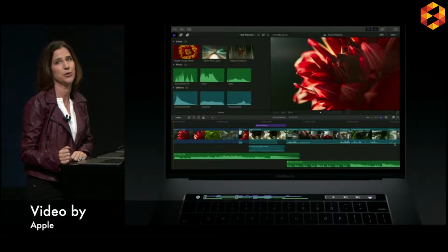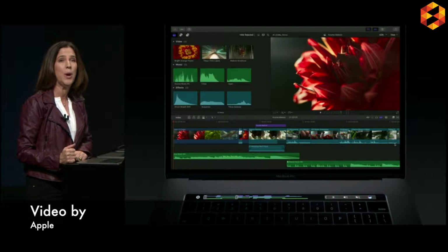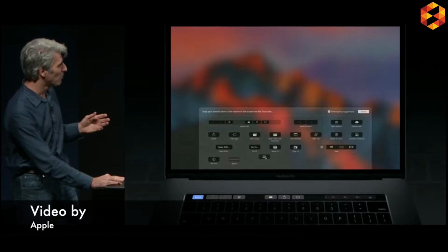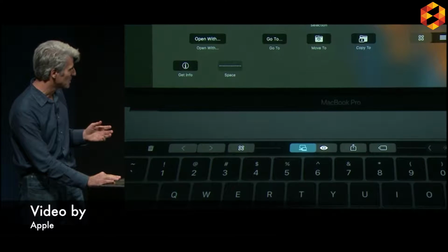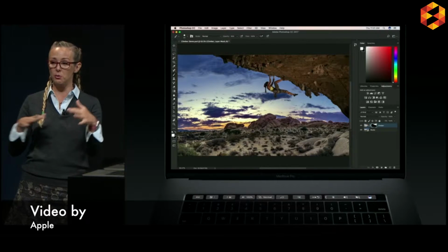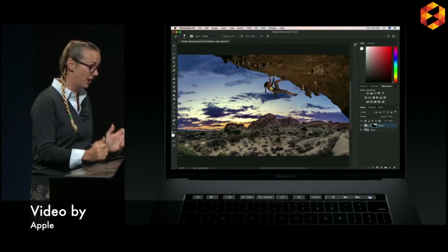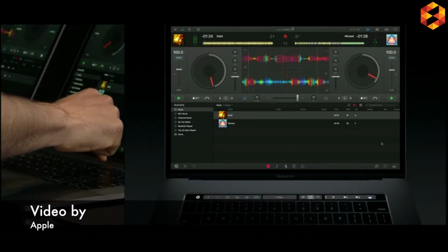And video editing is the most convenient way that shows the power of this Touch Bar, especially with the newly improved version of Final Cut Pro. Also, you can customize the bar's functions by simply dragging and dropping functions from the edit section. And in time, many developers will have the ability to include Touch Bar functionalities in their applications, like Photoshop and DJ Pro, which were demonstrated in the keynote.